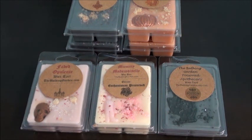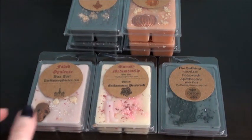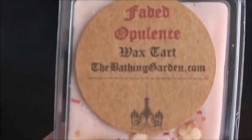So anyways, the first one here, I'm going to start with the wax first. I believe the scare is still up. She's doing it differently now where she has like 3 different restocks up at the same time, and then she'll close one out and then open another one, and then that one will stay up for a little bit. And then I also have samples on the side here that I will go through in a minute. So the first one I have here is Faded Opulence.